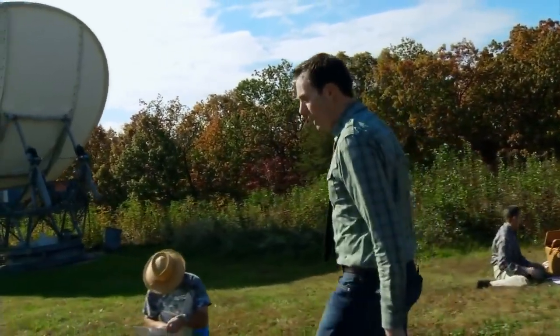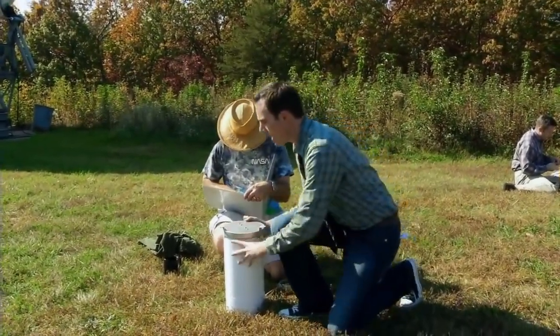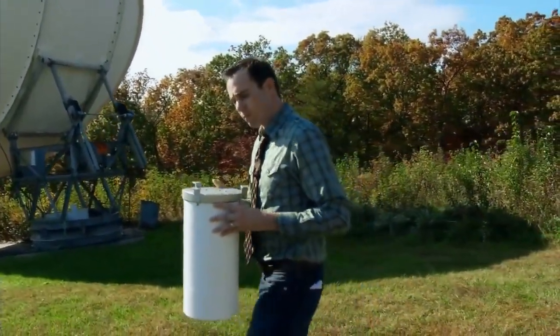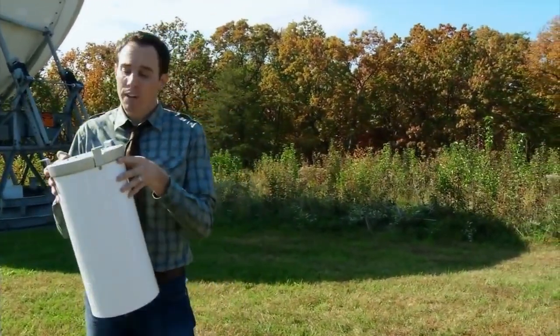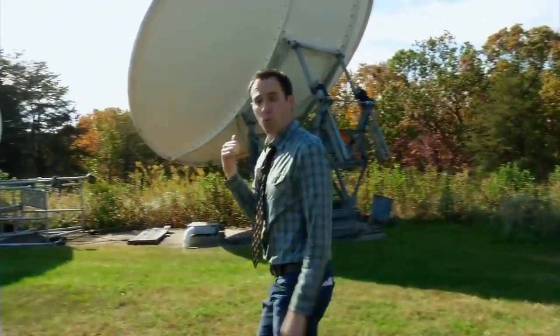Well, we can set out a rain gauge, like this one, and it measures the amount of rain that falls over time. The problem with this is that it only measures rain in one very small spot. In fact, if you took all of the rain gauges in the world, packed them together, they would fit into 2 basketball courts.